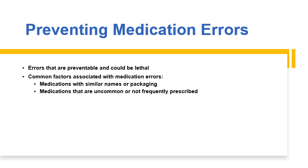Familiarize yourself with it ASAP. Make sure you're aware of it. Patient allergies is something to note as well, so that should be something in their medical record. And then medication testing to ensure therapeutic levels are met. These are common factors associated with medication errors, and again, through appropriate management, we could avoid a lot of these.